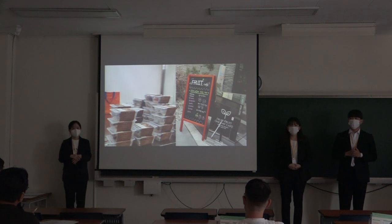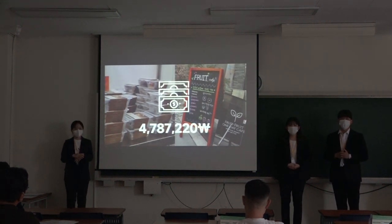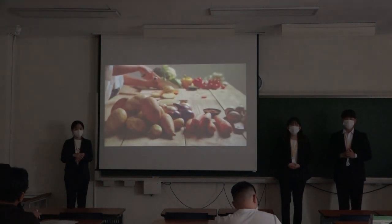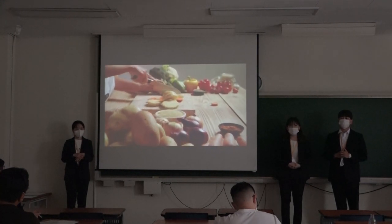Fruitfruit has achieved a total of 4,700,000 won in sales so far, reducing 260 kilograms of agricultural waste and 650 kilograms of greenhouse gas emissions. Team Fruitfruit wants to expand the business by reinforcing a four-season cycle.